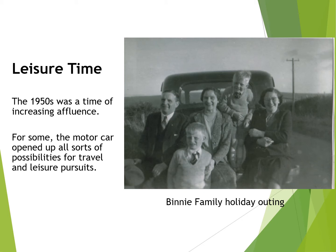This is a super photograph of Chris Binney and his family on an outing with the new car. In the 1950s, people were becoming better off, and if you could afford one, a motor car opened up all sorts of new possibilities for holidays and for leisure travel.